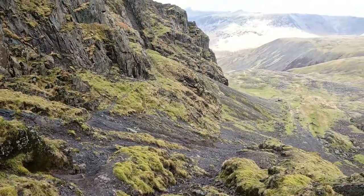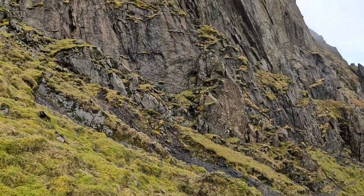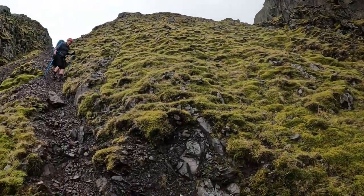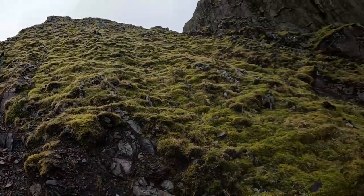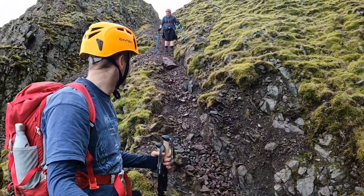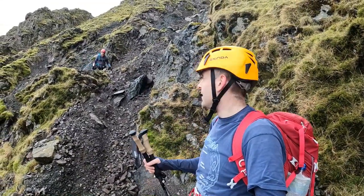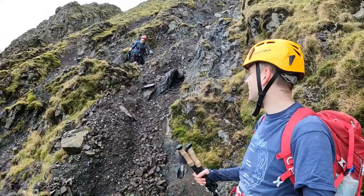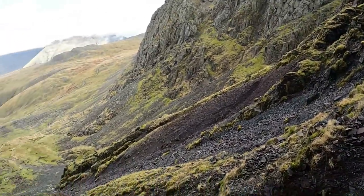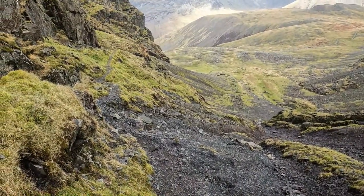Still good views, and there's the Rake. Broad Stand towering above us, and Pippa slipping away down. Right, so that was horrendous. Really loose, big runoff. You start rolling down there, you're going to struggle to stop yourself. So you see the rocks down there now. This looks okay now, and into the Rake.